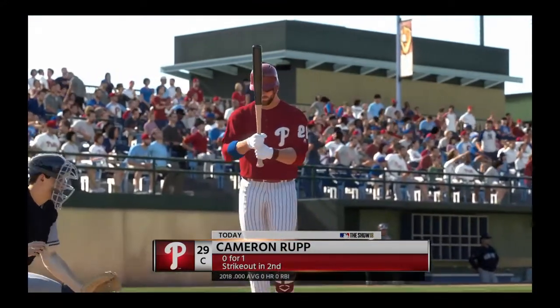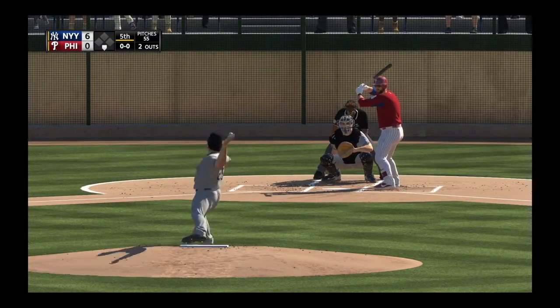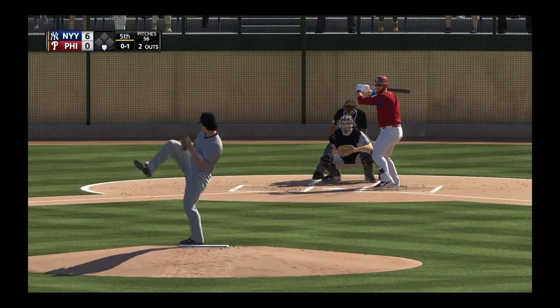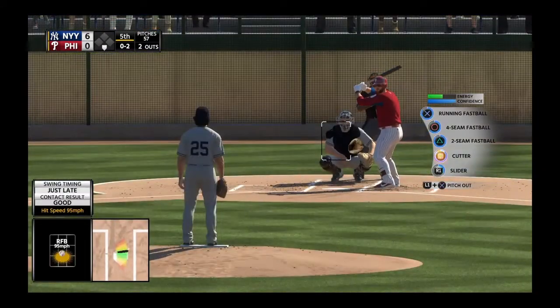So digging in now, Cameron Ruff. This guy is still looking at a zero in the hit column. He's ready. Here's the first offering. Right over the middle, knee high. Hey, he's close to having another quick inning right there with two quick outs. He's been very economical with his pitches, and if he continues to go like this, the bullpen might get a day off.